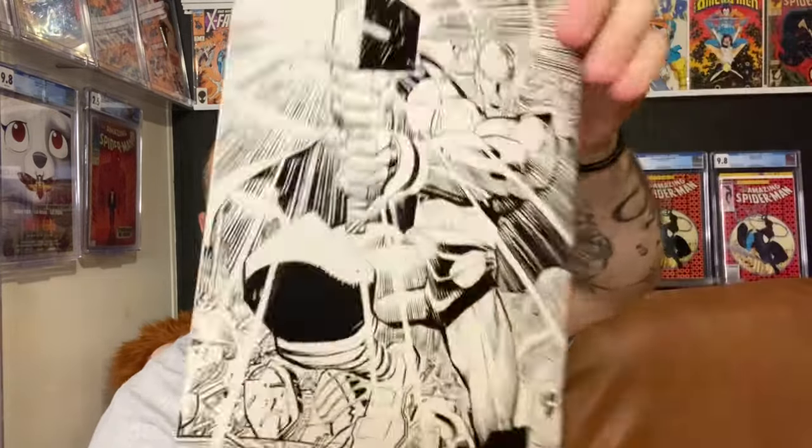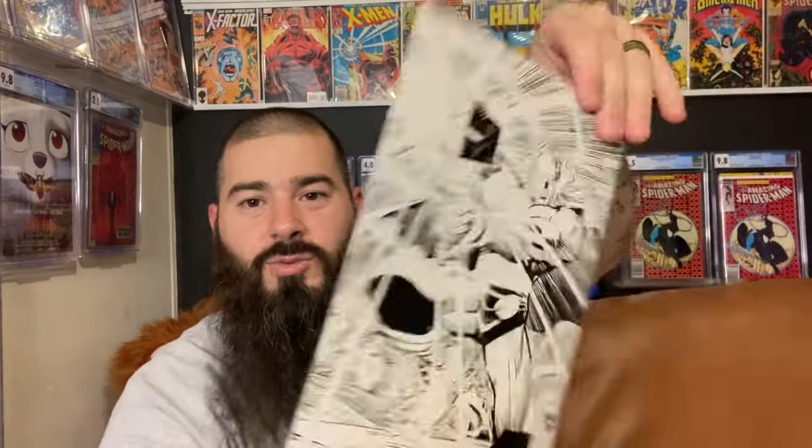How cool is that sketch? And look at the back of it. Yeah. Cool, cool. That's what I got. I'm probably going to get this one graded just because of how cool it is in the back. Send that baby to CGC. I ain't never seen a sketch cover like that. So I went ahead and grabbed it for $12.